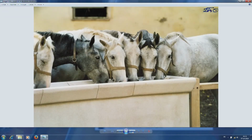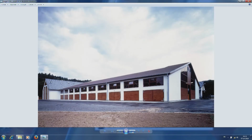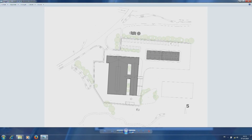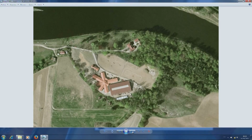Another facility is the Equestrian Center in North Bohemia. It was designed in 2000. There is a large riding hall, stables, and accommodation for equestrians and guests as well. And now another one, the Equestrian Center in Satska. This is interesting in building configuration, which was designed in order to eliminate outdoor waste and to separate the movement of horses, feed, staff, and equestrians.